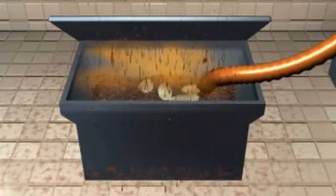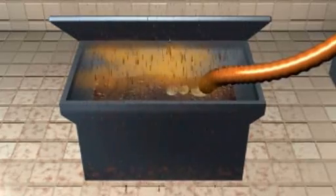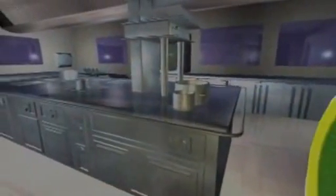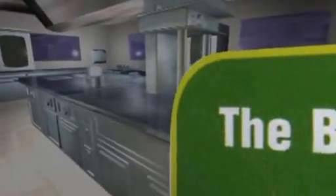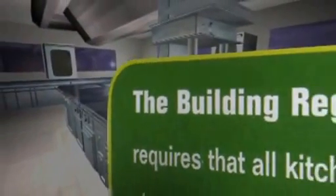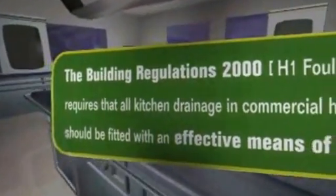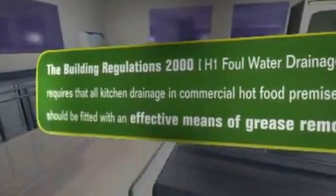UK building regulations state that every commercial hot food premise must have a grease separator or other effective means of grease removal. Water companies often prosecute kitchens that do not comply or can be proved to be polluting.